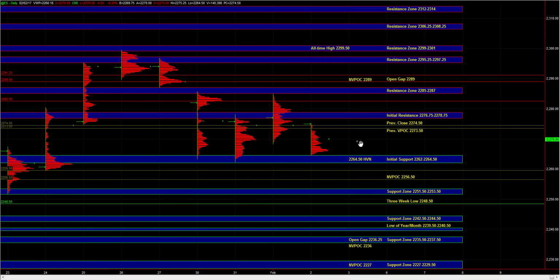So in the overnight session, ES pulled back and tested the 64.5 high volume node yet again, where responsive buyers were active. Heading into the open, 62 to 64.5 is going to be the key support, and we're also going to use that area as the short-term bull bear zone. On the upside, we have the first area of resistance at 76.75 to 78.75, and then we have stronger resistance at 85 to 87 and 89 and 91 quarter.